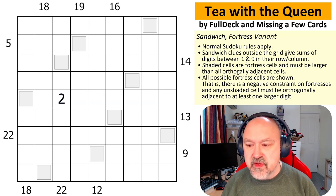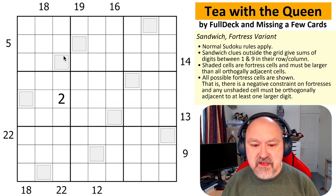Let's have a look at the puzzle. Tea with the Queen by FullDeck and Missing a Few Cards.